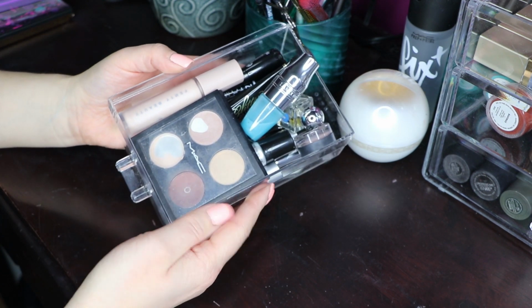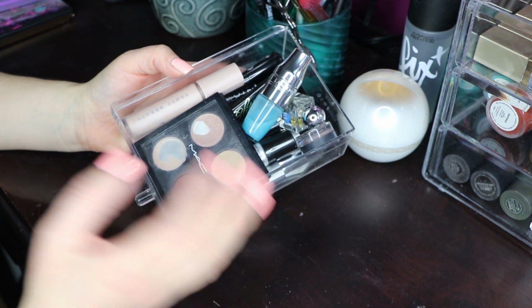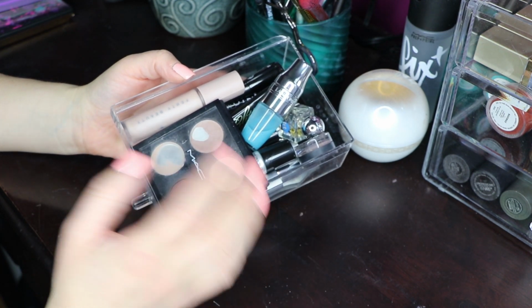And there we go. That was everything in my little drawer that I use every single day. It's handy to have everything condensed in one area so I can just pull it out and use it every single day.